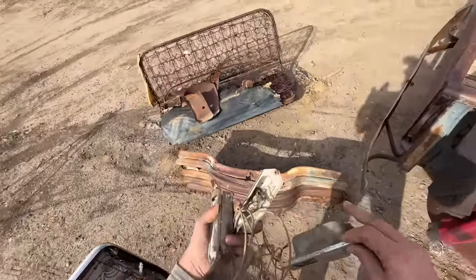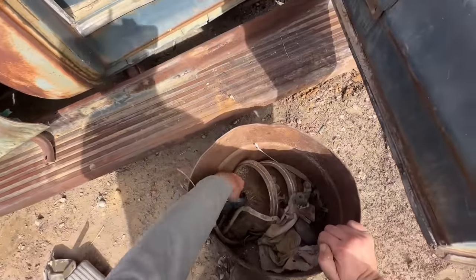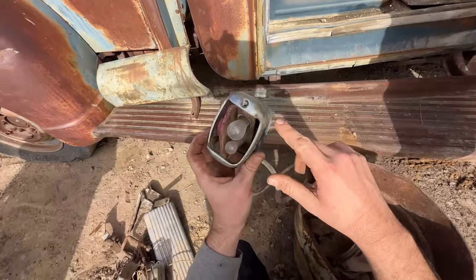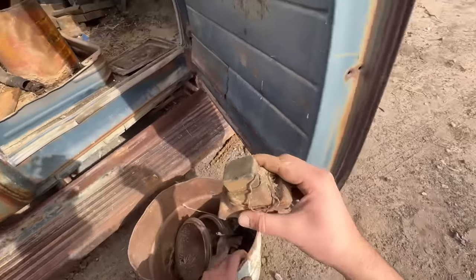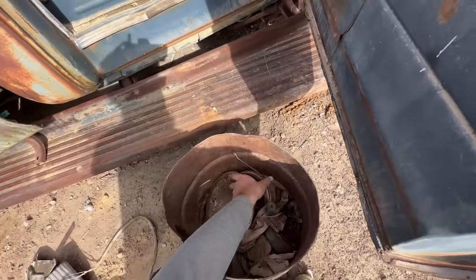This one's got the bezel on it. These ones don't have the bezel on them. Have to find them or get them or something. Here's a taillight housing. Here's the bottom's cut out for the license plate light. So this probably goes on the driver's side. Here are some bump stops that go under the leaf spring in the front. They bolt to the frame, I think.